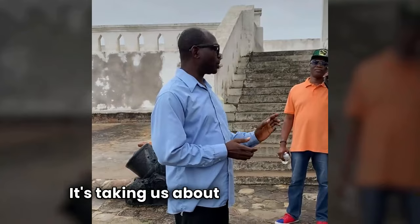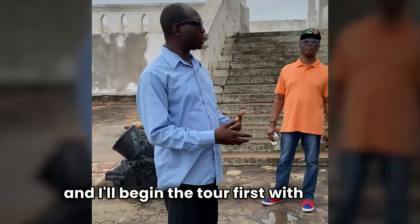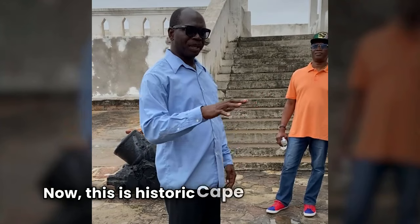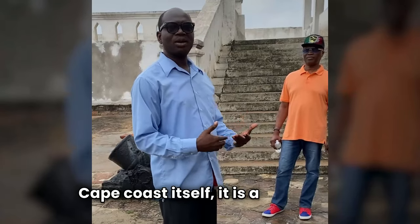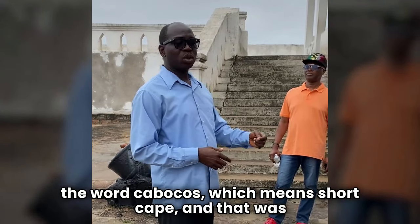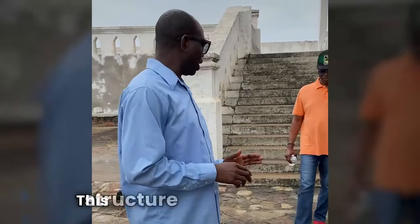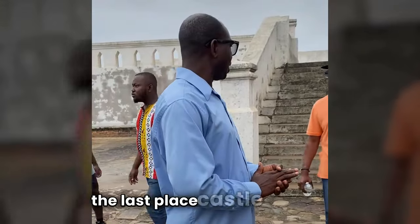It's taking us about 1 hour, so we are walking. And I'll begin the tour first with a brief introduction. Now, this is historic Cape Coast Castle. But the word Cape Coast itself is a corrupted Portuguese word from Cabo Corso, which means short cape, and that was corrupted into Cape Coast by the English people. And this structure is the youngest and the last slave castle in Ghana.